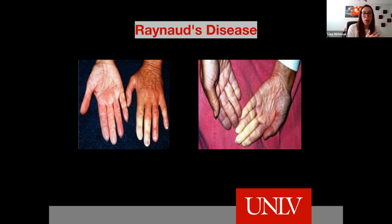You're going to have reddened tissues when the vasospasm is relieved. So all of that blood flow kind of returning. And so the hands look like mega red. And the patient will complain of numbness, tingling, and potentially swelling to that affected body part.